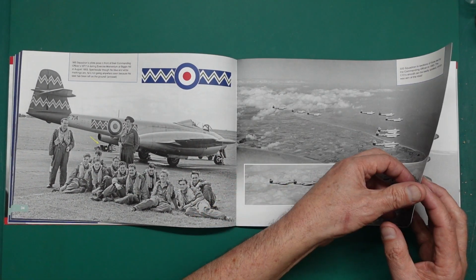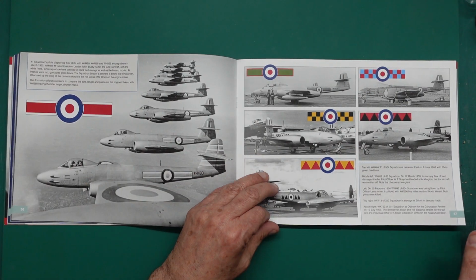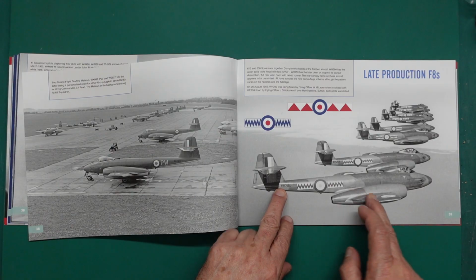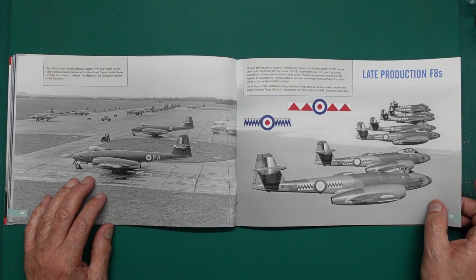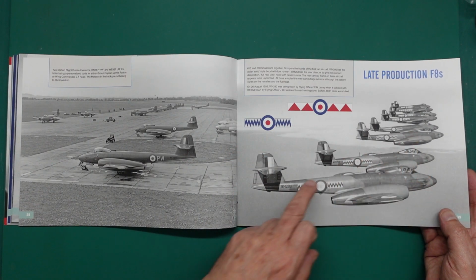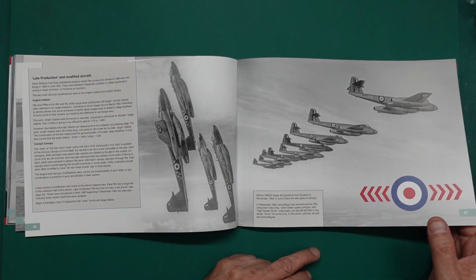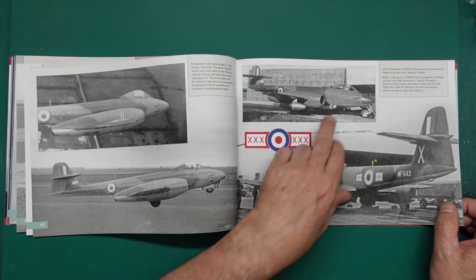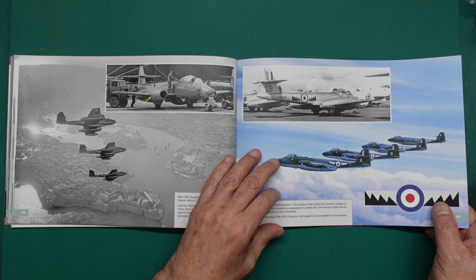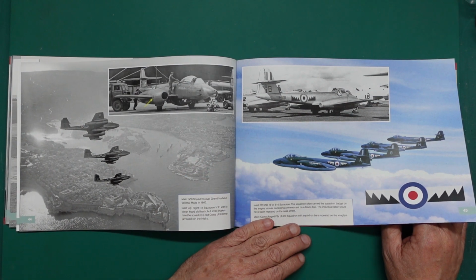For those of you who love the Meteor, it's a wonderful, wonderful book. All the different squadrons here you can see. You've got like a zigzaggy effect there. It's all late production now. You can see we've got a full glass canopy on some and not on others. They're on a hell of a climb there. And here we can see the full glass canopy now. I shouldn't call it glass, should I? Because it's not glass, but you know what I mean. Full clear rather than metal.